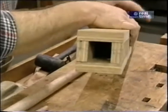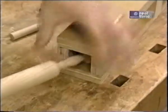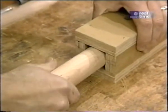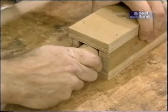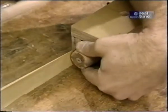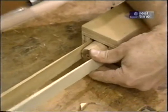The inside square is 1.5 inches, and that's so that it's just snug around the widest portion of the back slat. So I just slip it into place, let about 1 inch stick below the bottom, and take a couple shingles and just wedge it into place so it can't move.